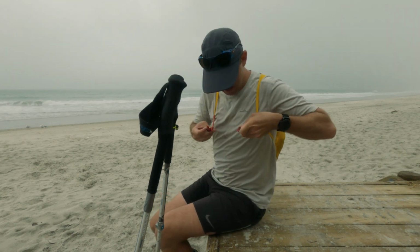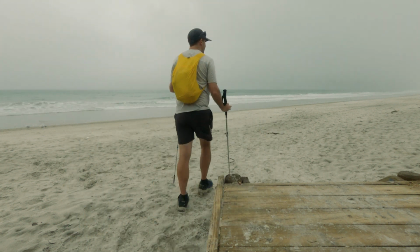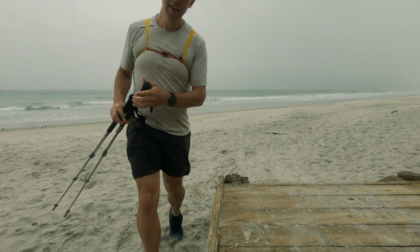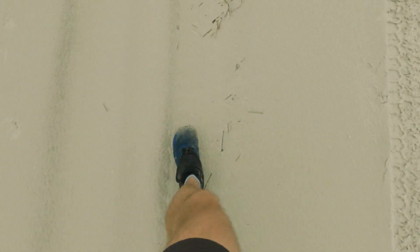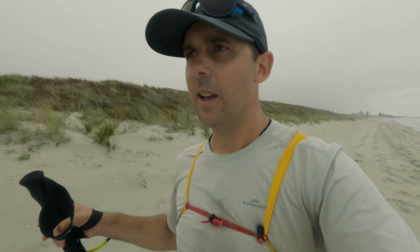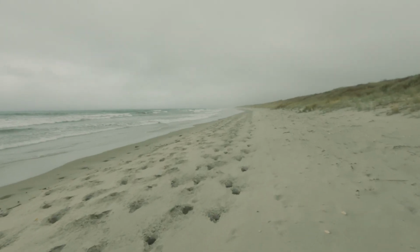Another use for these bundles is a makeshift chest strap in a day pack. Quite handy. Never leave you behind. Couple of kilometers to go now until I reach the river. I'm very slowly running out of beach as the tide comes in.